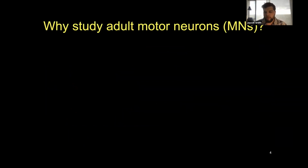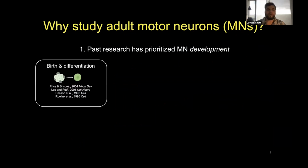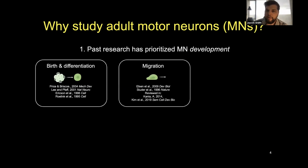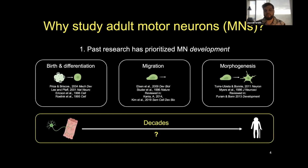So why study adult motor neurons? People have been studying motor neurons for a really long time, over 100 years, for a variety of reasons. And the majority of that research is really focused on the early developmental events that give rise to motor neurons. So we know in great molecular detail events like how motor neurons are born and differentiate, how they migrate, and how they form axons and so on. But this emphasis on early development has really left a lot of questions about how these post-mitotic cells establish and maintain their identity throughout life. So in the case of humans, how do motor neurons, for example, maintain their identity and function for decades?